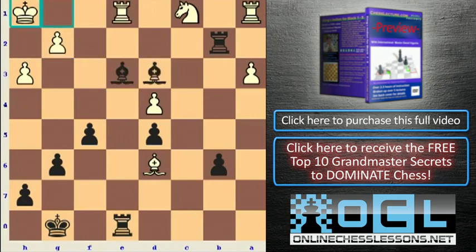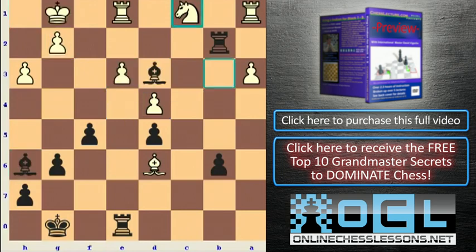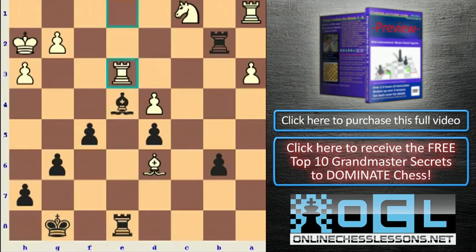And pretty much after bishop e4, due to this weakness, position is hopeless. This is hanging. So it's actually a good time to resign. Now, if he plays some other move, well, let's say he plays king h2. Well, then he runs into another problem. What's the other problem? Well, the other problem is after bishop e4, rook takes g2 check. And again, white is in serious trouble.